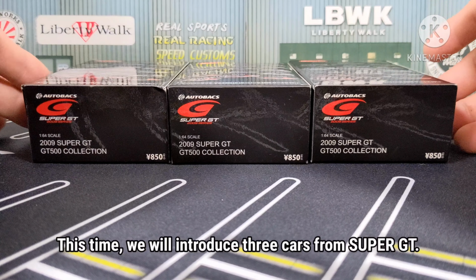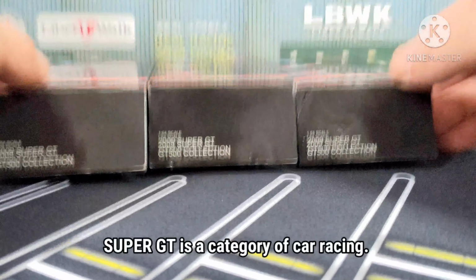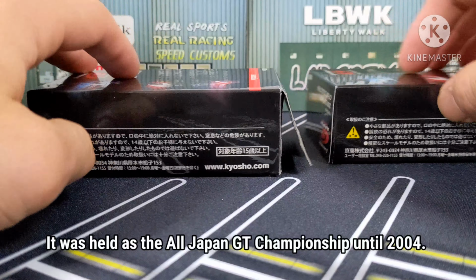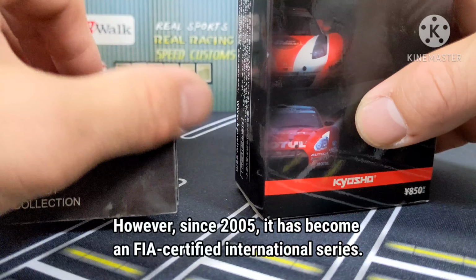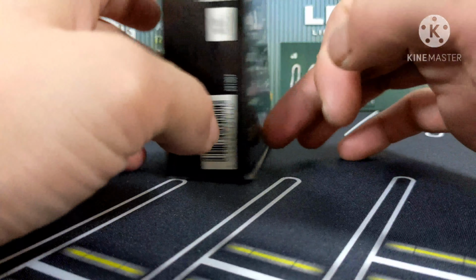This time, we will introduce three cars from Super GT. Super GT is a category of car racing. It was held as the All Japan GT Championship until 2004. However, since 2005, it has become an FIA-certified international series.